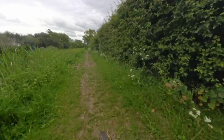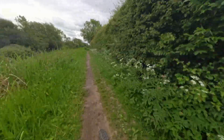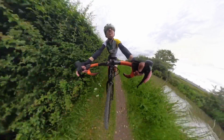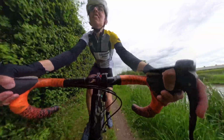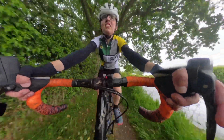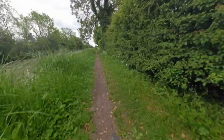Veloviewer is a website that splits the map into 1 kilometre squares and then ticks it off once you've ridden through that square. I knew for this tile I needed to get roughly past the first pedestrian bridge to tick this square off. I've not done much riding on canal towpaths before. I generally avoid it in the city centre of Leicester where it's a bit busier, but this was lovely and quiet.